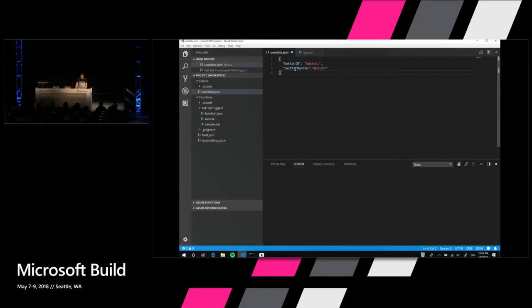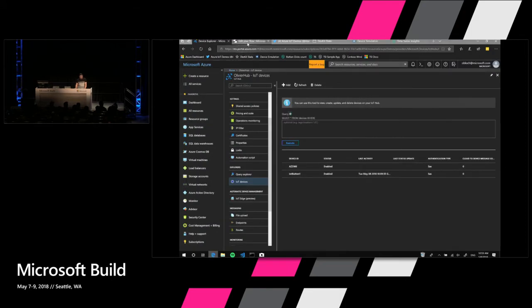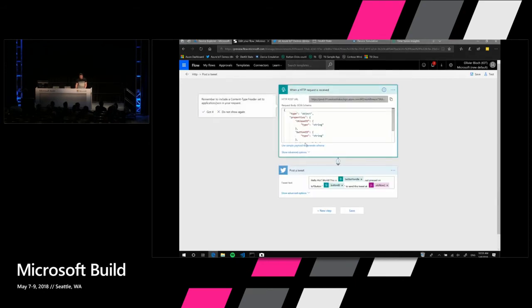Here I have button ID, Twitter handle in my user data. I've been playing around with my Twitter, with my function. The function right now is just invoking an HTTP trigger to trigger a Microsoft Flow. You would ask me why Microsoft Flow? Because I can. And this flow actually is very simple. It's just going to post a tweet. So when I trigger this guy here with that URL, it's going to post a tweet.